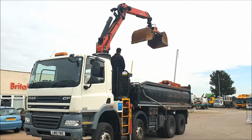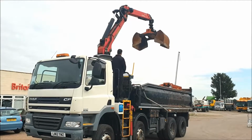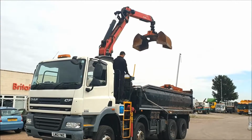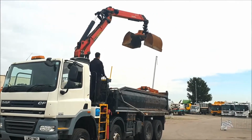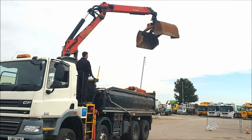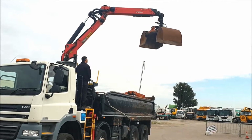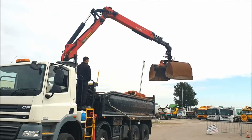The crane can lift 2,220 kilograms at 5 meters to 1,350 kilograms at 8 meters. It's got new tyres all round and has only covered 197,000 kilometers. It's a very clean truck, tested till the end of November 2019.